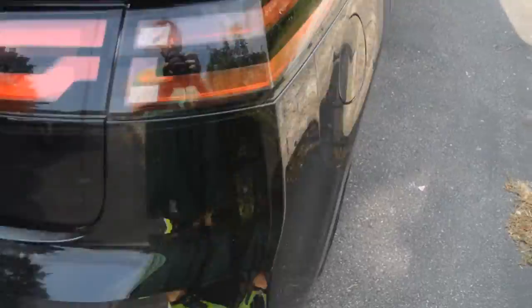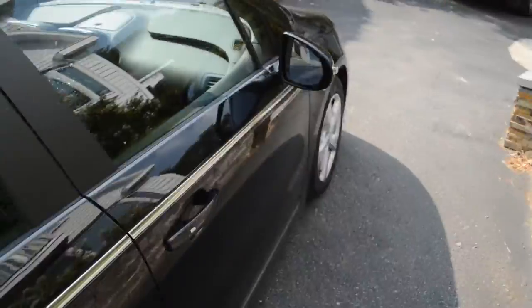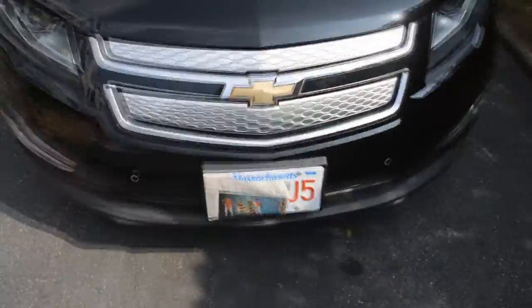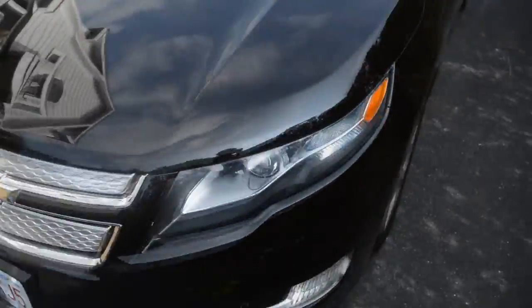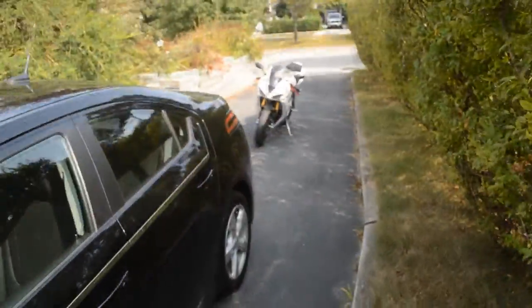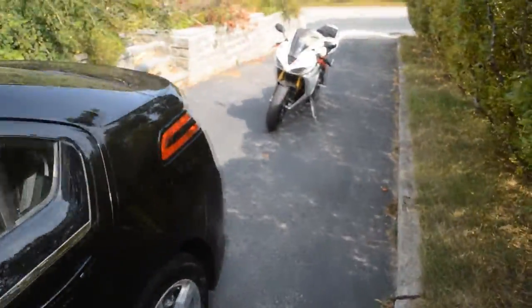And you know, it is not the most exciting vehicle to drive, but it does do what it does extremely well, and I'm very, very happy with it thus far. So if you're going to click off the video right now, just know that for the excitement, I do have the motorcycle back there. But that's the exterior.